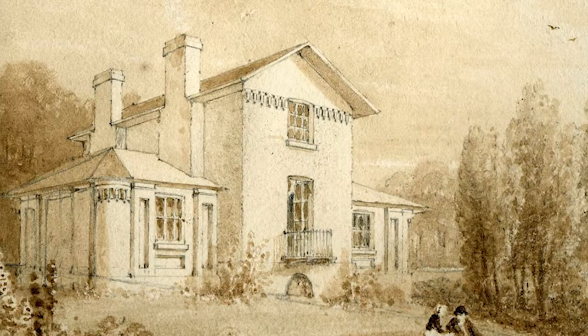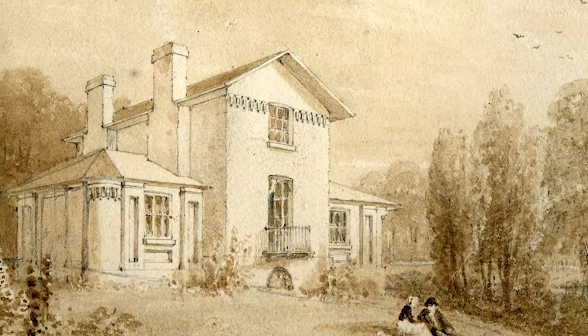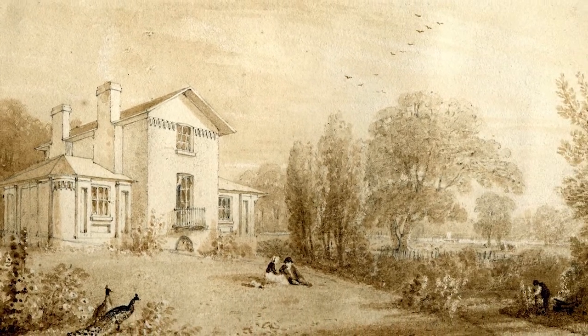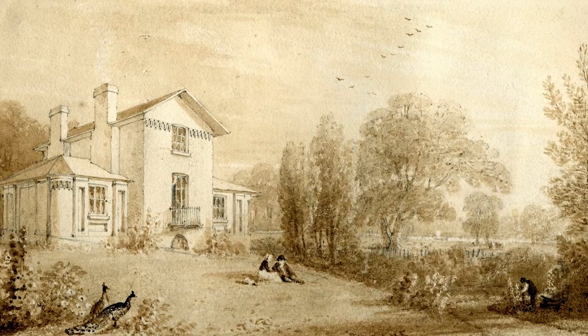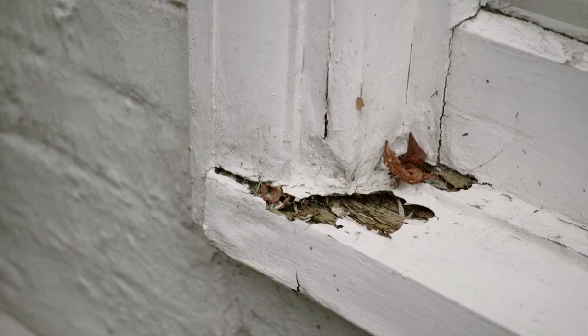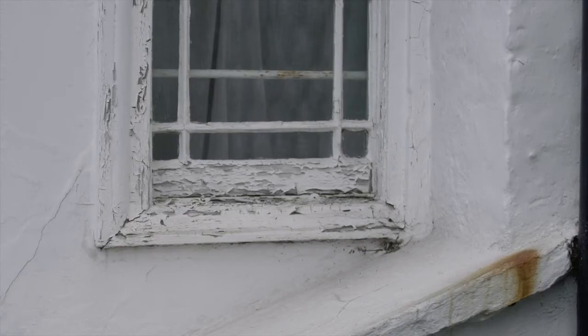This 19th century coloured drawing gives an impression of how Sandycombe Lodge and its garden might have looked about 200 years ago. By 2015, Sandycombe Lodge is in dire need of restoration. Years of neglect have taken their toll, and repairs are urgently needed.